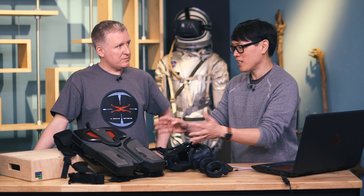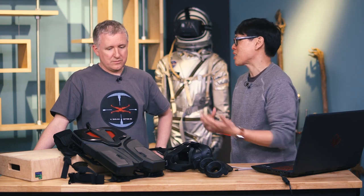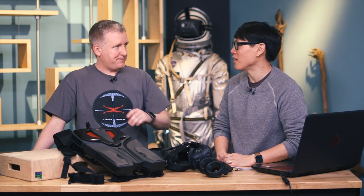The RAM is upgradable, but if you're going to spend $2,000 on a computer, I would imagine you'd want to use it for more than just VR gaming. And this form factor isn't designed as such where you could take it off easily from the strap and make it your desktop gaming PC. Is it moddable at all? Can you access any of the parts at all? Just the RAM. Okay. That's it.